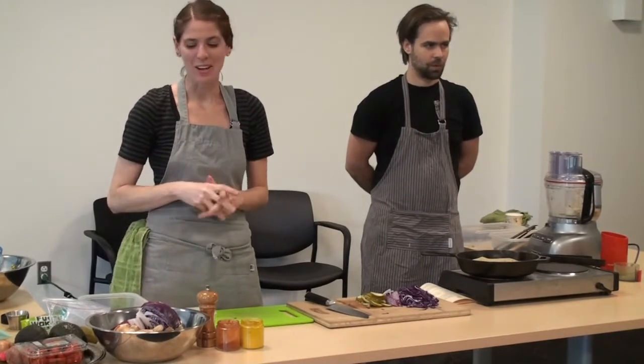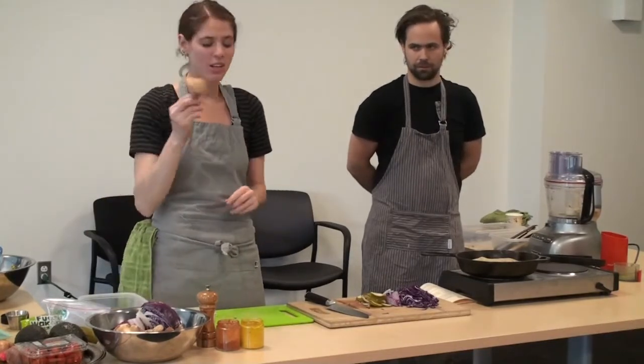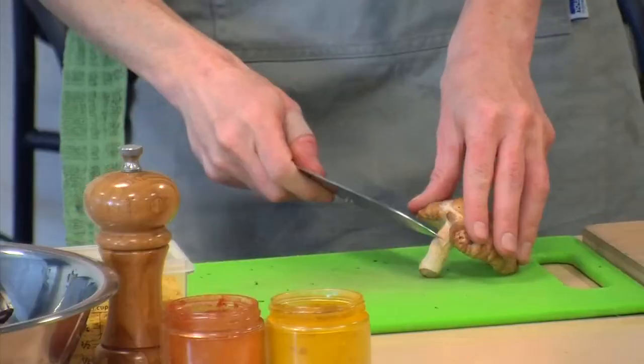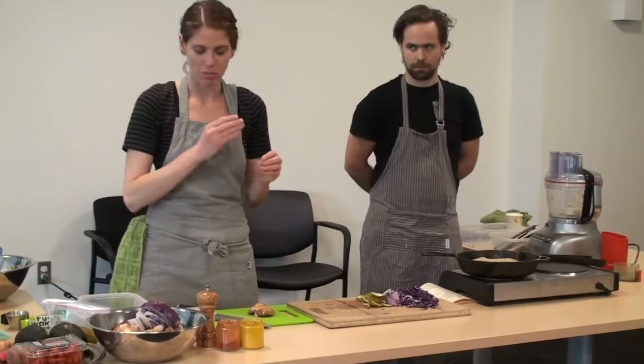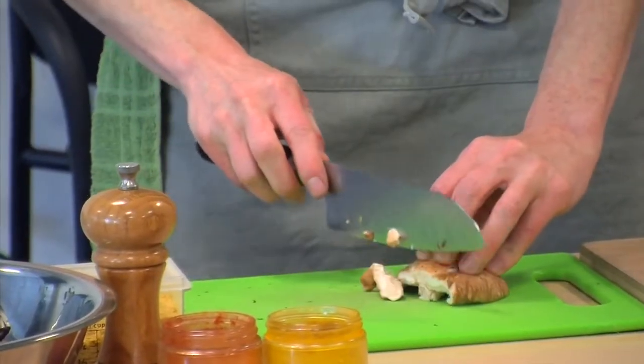No. Okay, so what we're gonna do is take a shiitake mushroom, which is like this, and we're going to cut it. Now this is where cutting it thin and having a sharp knife will really come in handy, because we're going to cut these really thin. And what you do is you cut them as super thin as you possibly can, almost paper thin, but if they're a little bit thicker, that's okay too. But what you're going for is super thin.